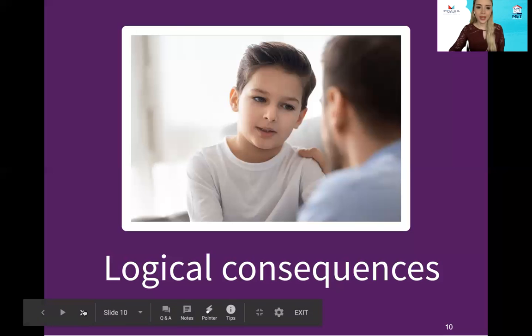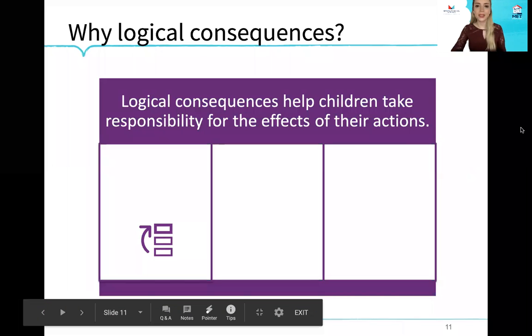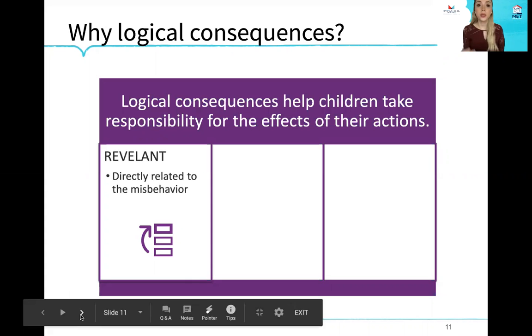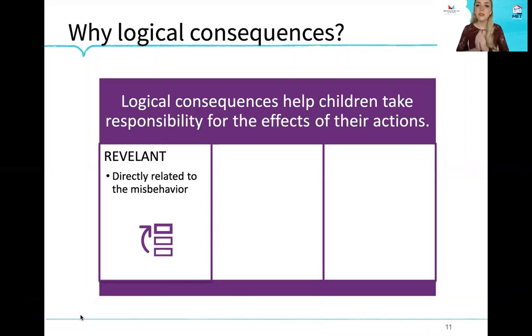So why logical consequences? Because they help our children take responsibility for the effects of their actions. And the consequences need to be relevant. That means that they need to be directly related to the misbehavior. If your child is rude to someone, to you, to a sibling, to a nanny, to a teacher, is it relevant or directly related to the behavior to take away, I don't know, technology or playtime from them?